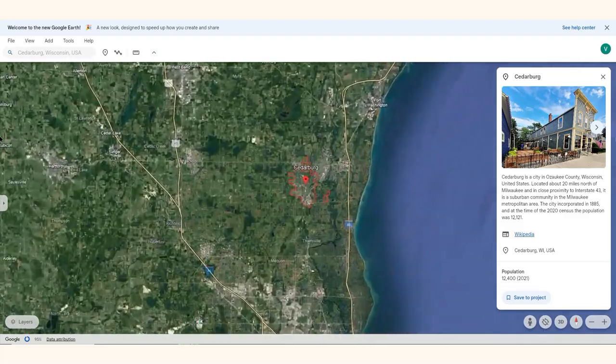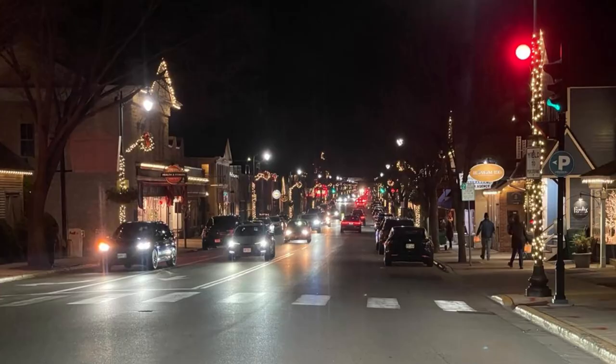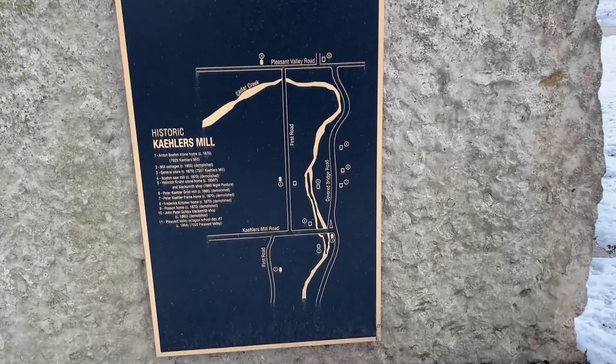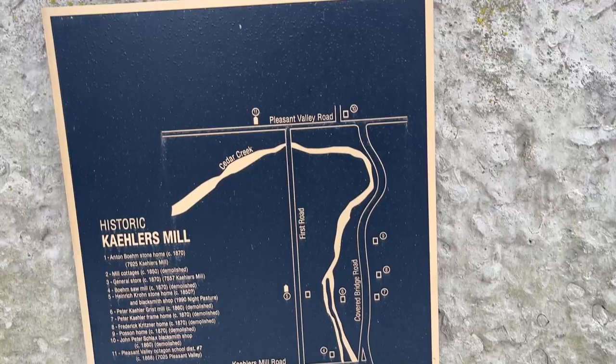Cedarburg, Wisconsin. You think of the charming downtown stretch and historic landmarks? Well, this episode of Community Quest is covering Kaehler's Mill, a very special episode because this is a piece of history. Back in around 1847, this property over here was purchased by J.H. Kaehler, who turned it into a sawmill.